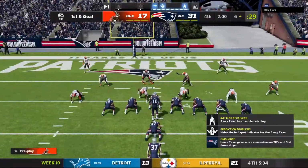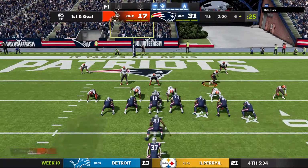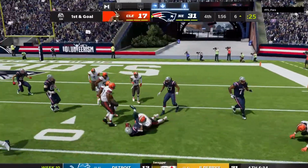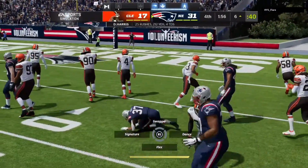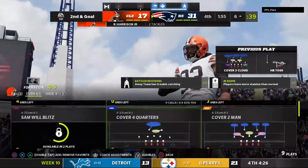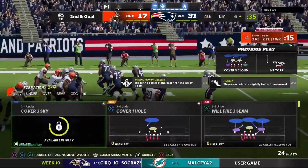So the Patriots with a football as we get you reset. They've got it first and goal in a game that appears to have already been decided. And for one of the few times here today, this run's not going to go anywhere. They'll say no gain on the play, and it'll be second and goal. He's hit pay dirt a lot this year, but not that time.